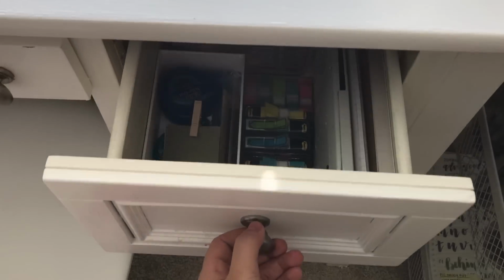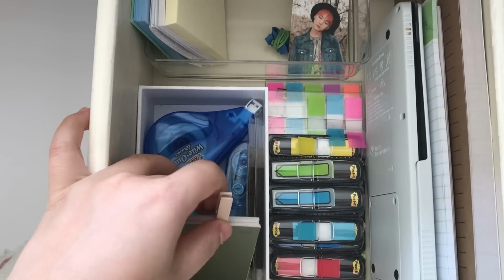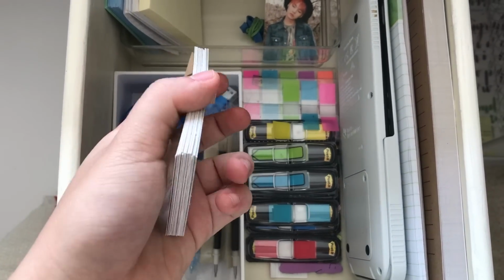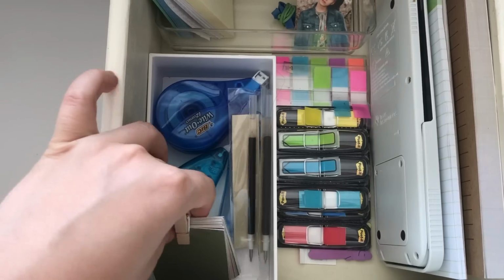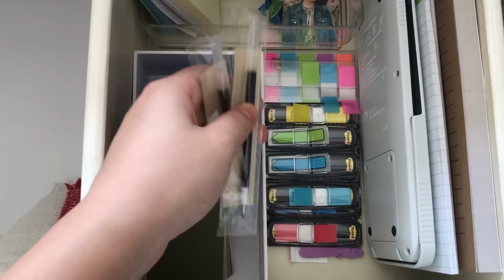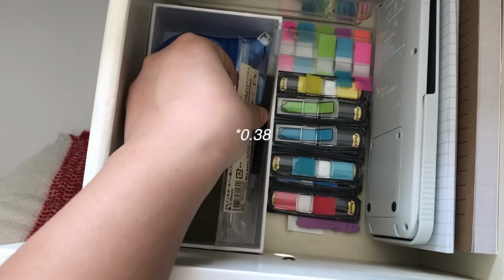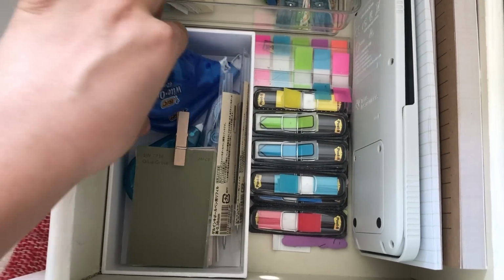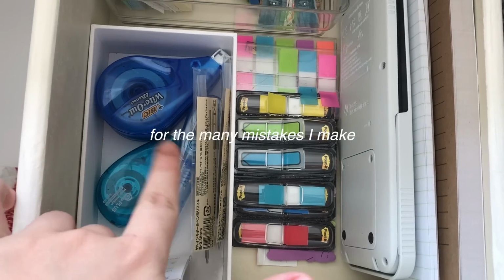In the right hand drawer of my desk, I keep some more miscellaneous stationery items like paint swatches that I collected from Home Depot, because I was planning on using them in my journal at some point and then haven't gotten around to it, as well as some refills from Muji for my 0.8 pens, as well as whiteout refills and more whiteout.